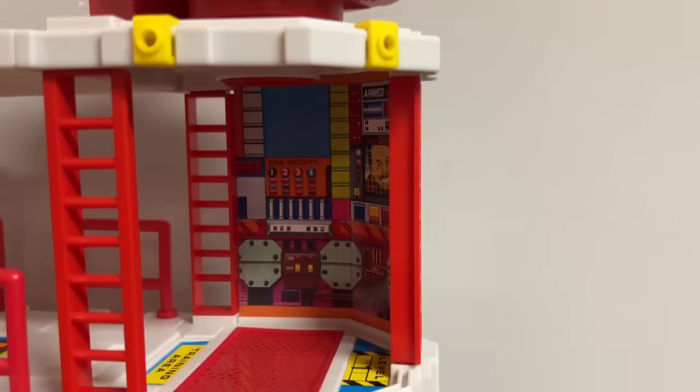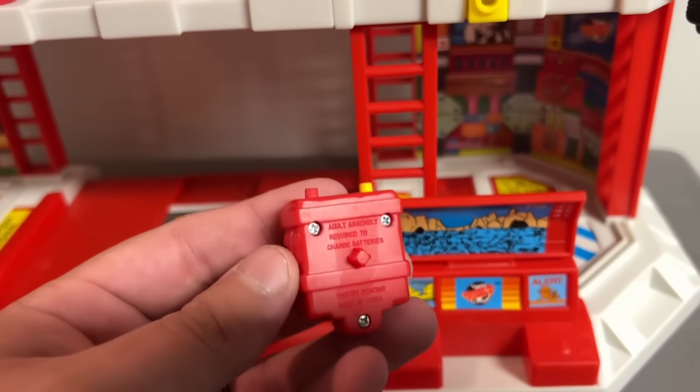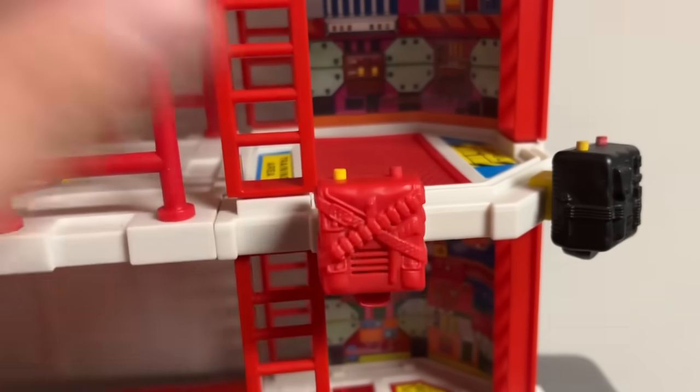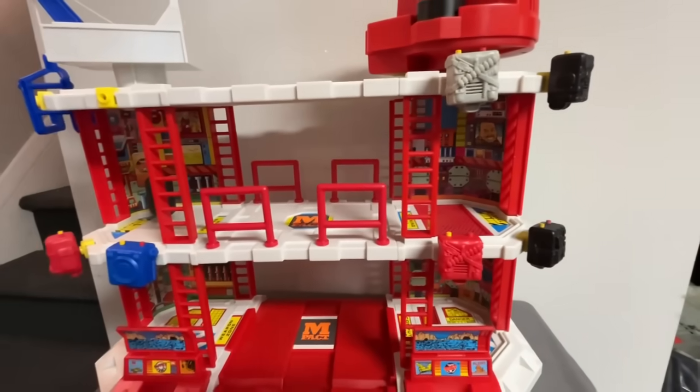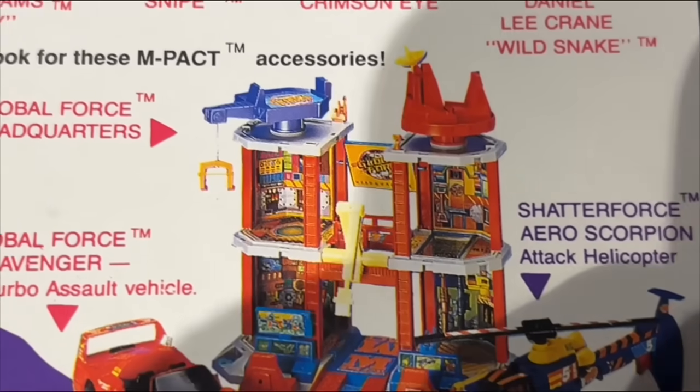Another thing you may have noticed scattered around the playset are these little yellow plastic pieces. These are for the backpacks that came with the individual figures. They're the same size as the backpack peg, so you can store all of your voice command backpacks along the set. A few interesting things to note is that the final product varies slightly from the promotional picture on the back of the card.